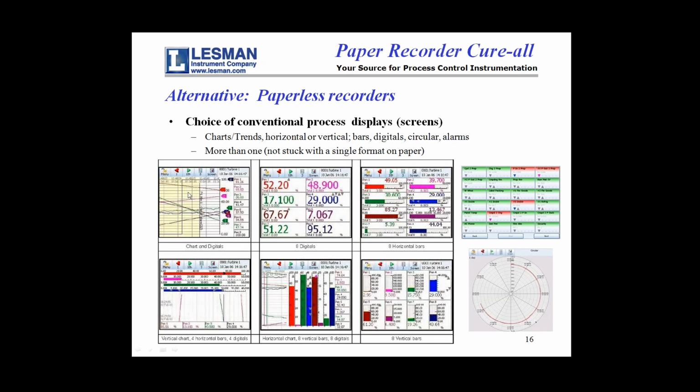And you can see here, this one happens to be horizontal trends, and it's got the digital numbers up there. This one is just digital values, horizontal bar graphs, vertical bar graphs. And this is the vertical trend down here, just like the traditional industrial process strip chart recorder, where you got the vertical trending and then the scales up on top. Over here, we see the alarm screen. I can look at that instantly and count. I got 1, 2, 3, 4. 4 of these points are an alarm because they're red, and the rest are green. We'll show a blow up of the screen later on, so you can tell from that screen what's actually going on with the alarms. And then this newest recorder down here has the circular format on it, so that you can actually get the circular video or LCD format.